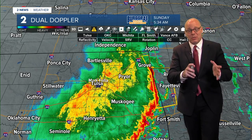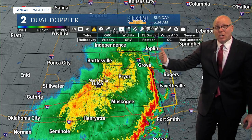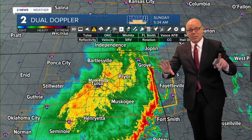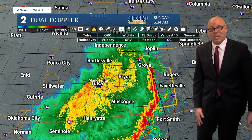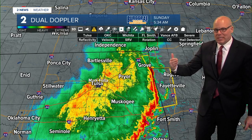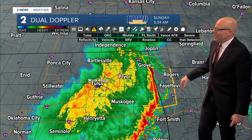So it's potentially a very busy couple of days here across the area before everything moves on out and we have a chance to quiet down on Tuesday. We were so dry, we couldn't even get a drop of rain through September and much of October. But boy, finishing out October and coming into November on a very active note, no doubt about that. Again, there's that line here.